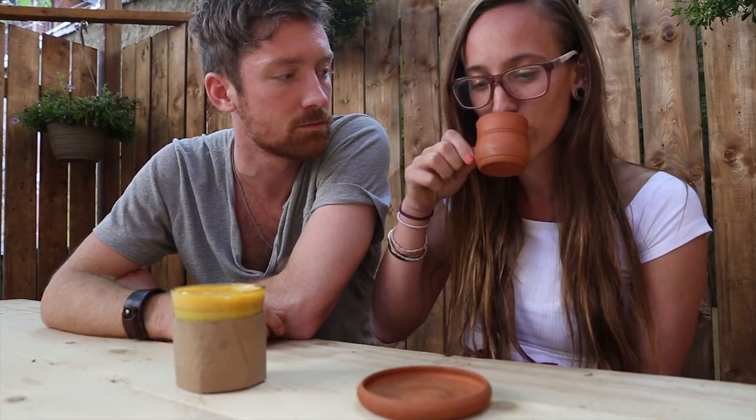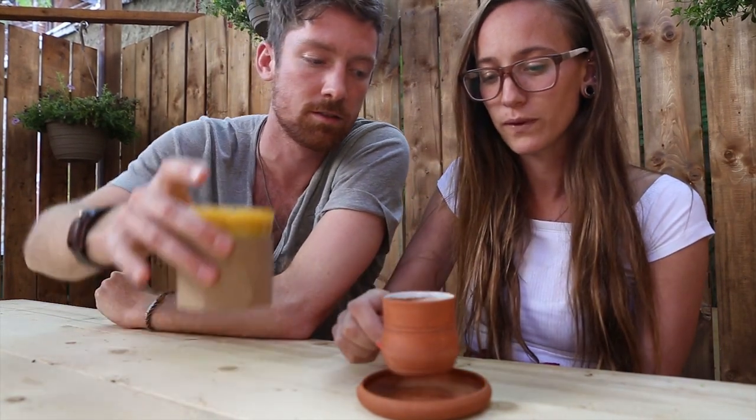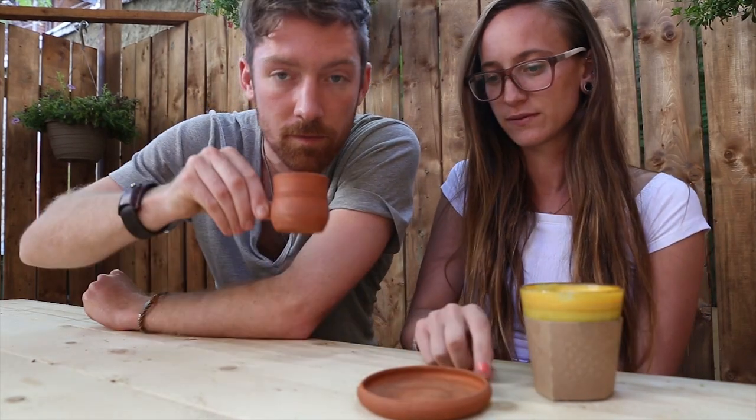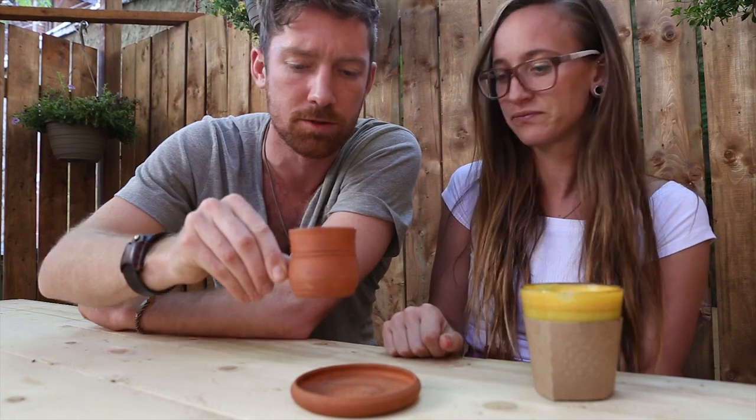So let's try this coffee. What do you think about it? Then you gotta try this. Actually, I think it's really smooth. Not bitter at all. Really? Yeah. Oh yeah, it's really, really nice.